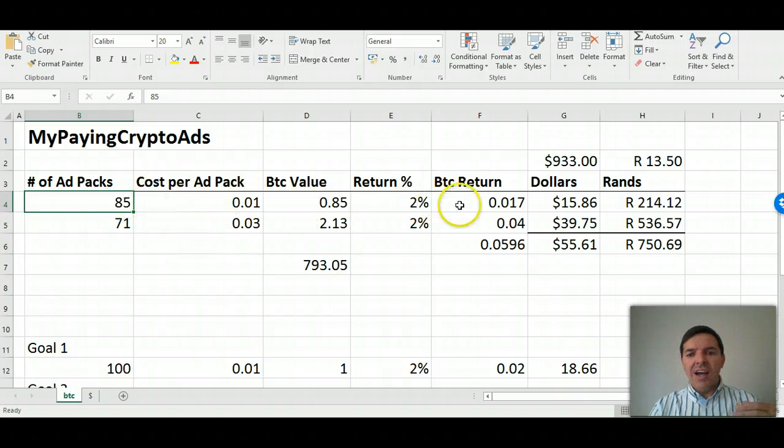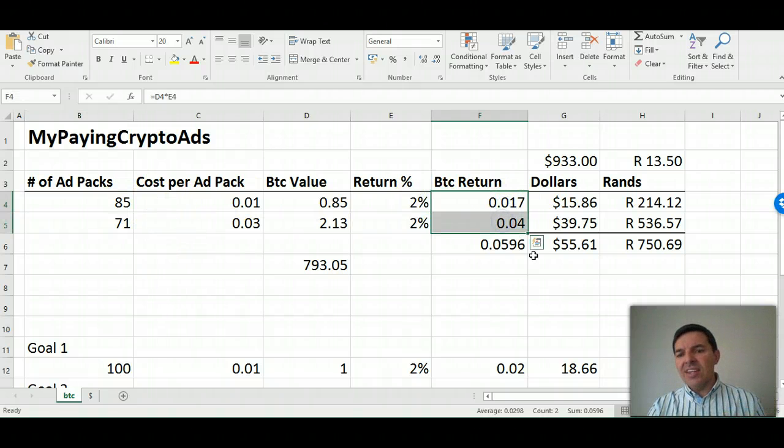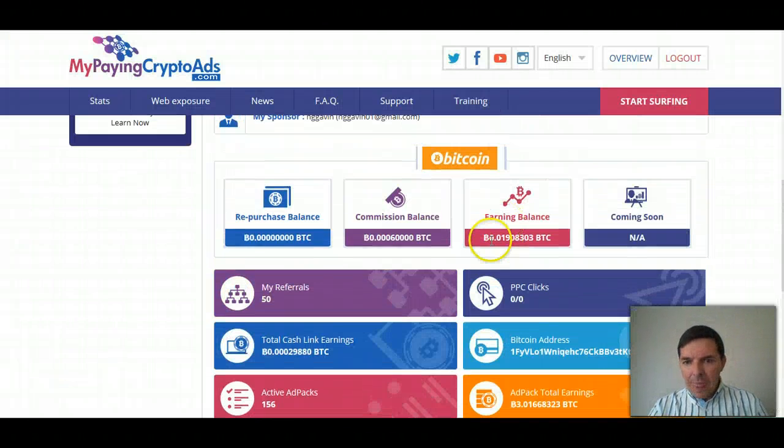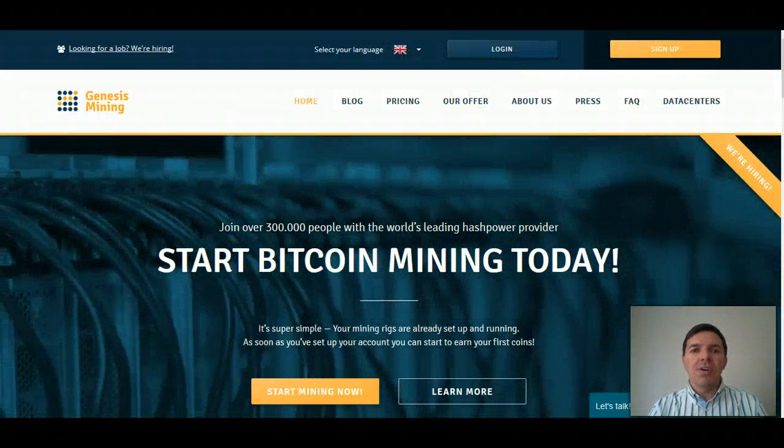So with this money, I can withdraw anytime. If I go back to here, you can see I've got 0.01 in my earnings. Every day it accumulates in this account, but I can withdraw that anytime. The minimum withdrawal is 0.01, but I normally wait until it's 0.03 or so, then I withdraw that. That 0.03, I withdraw to my Bitcoin wallet, and then from my Bitcoin wallet, I can buy Genesis Mining contracts.